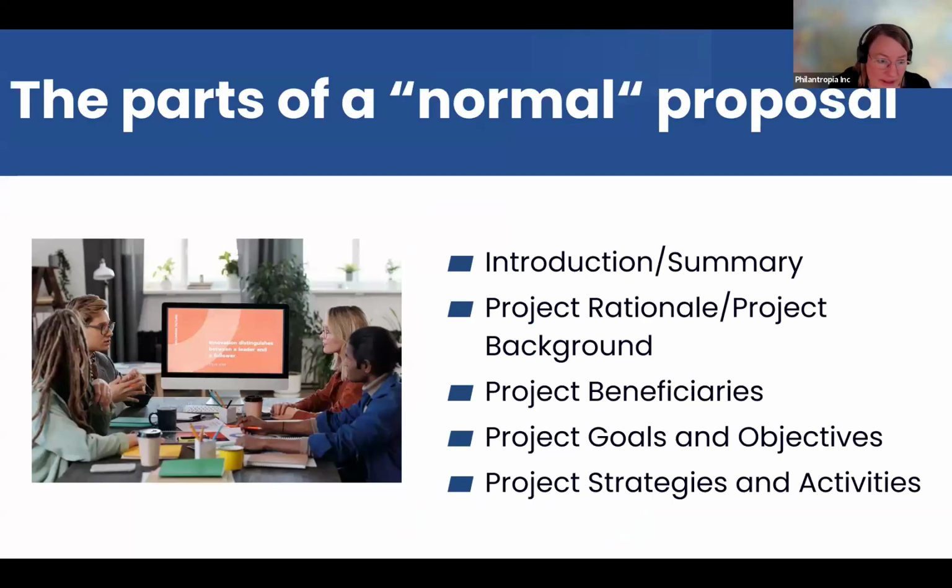So today, we will talk about the normal proposal. So what's a normal proposal? Maybe that is a bit misleading. There is no normal proposal.